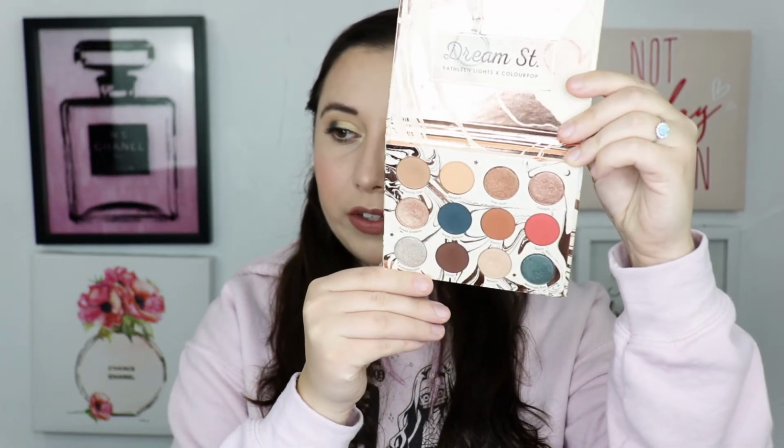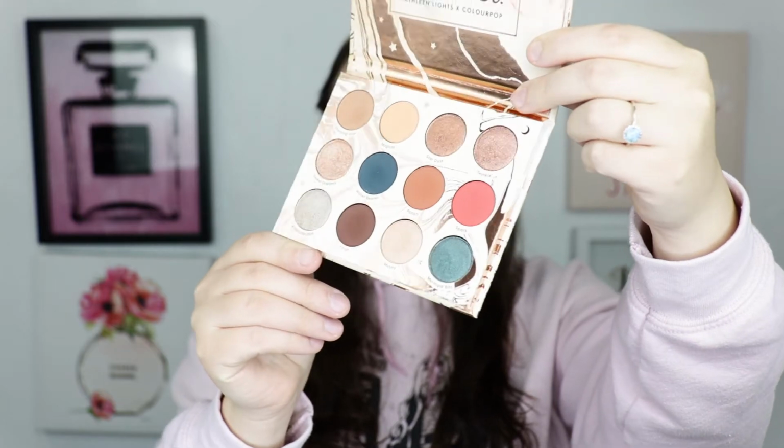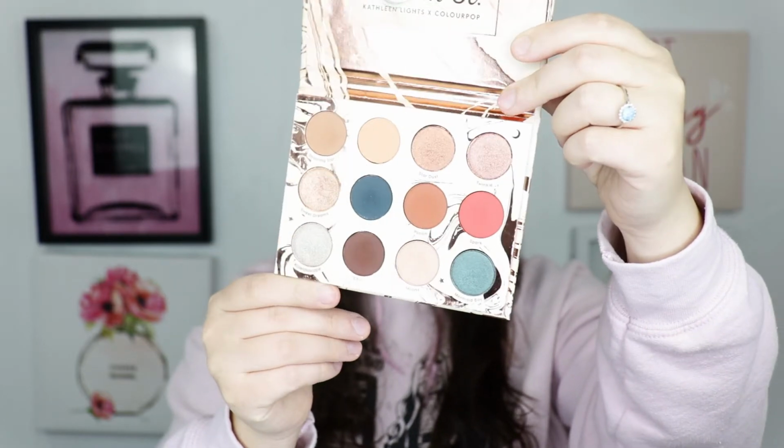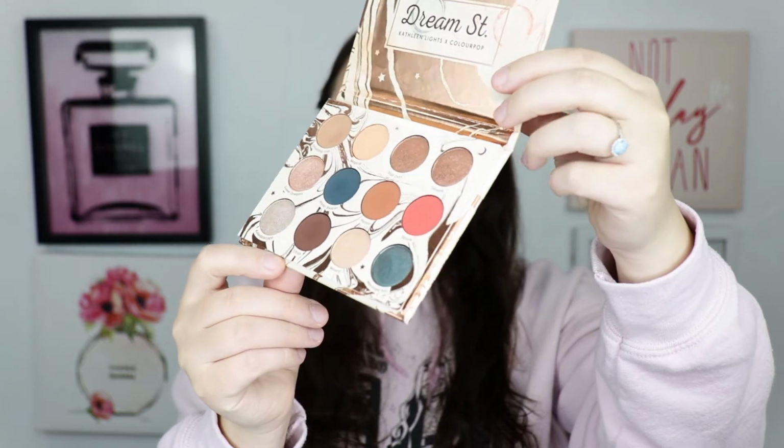But since then, they've been discontinued. So here's what the Dream Street one looks like. This was my favorite palette, and it still is. Maybe not my favorite anymore, but this palette I used every day. I used the crap out of it. So there's the Dream Street.